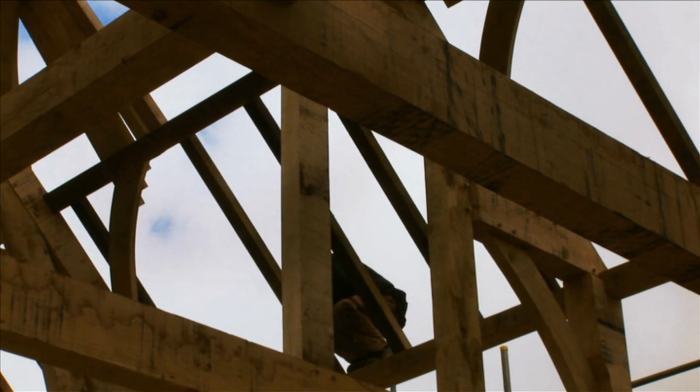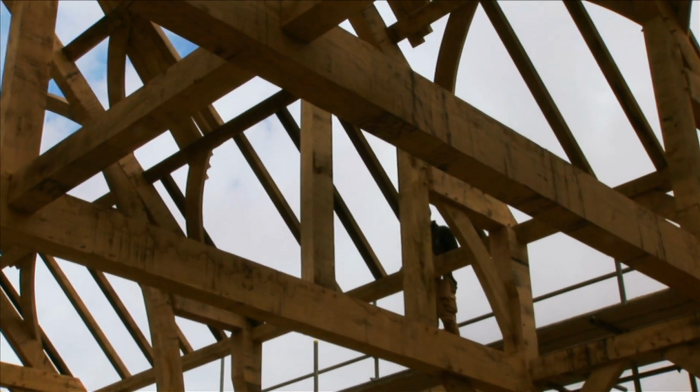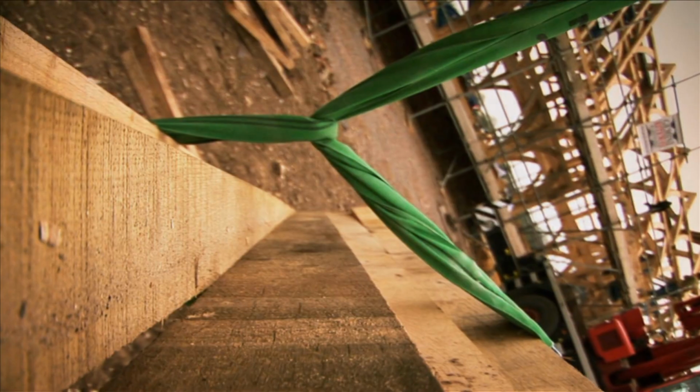When you're in an oak house, it's special. And people, when they walk into an oak house, they look around and their mouths drop open. They say, this is a beautiful place to live. I want to live in a place like this.